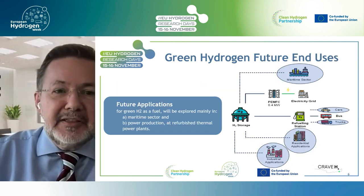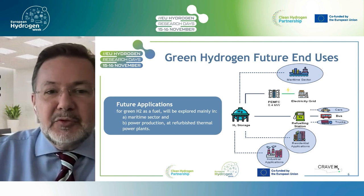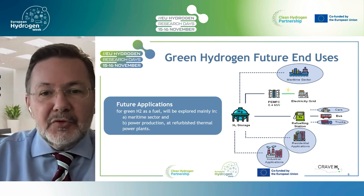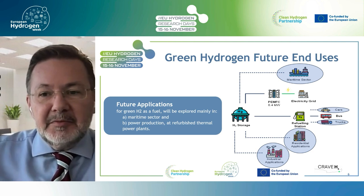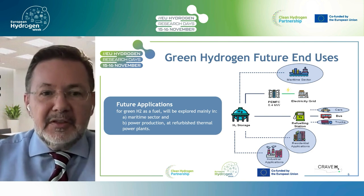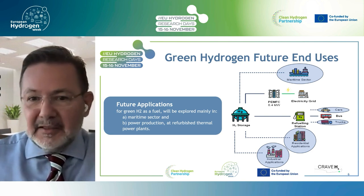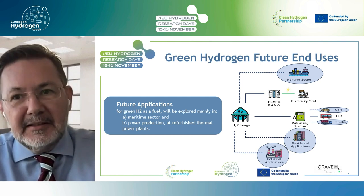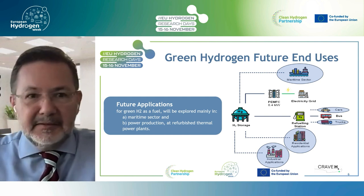Future applications are foreseen in the maritime sector, but also in power production, where the installation of the project is on the southeast side of Crete, where the Public Power Corporation has a thermal power plant. And as far as we know, they want to invest in decarbonizing the plant.